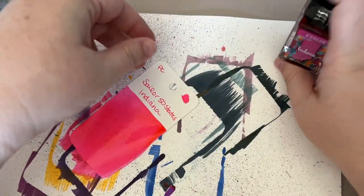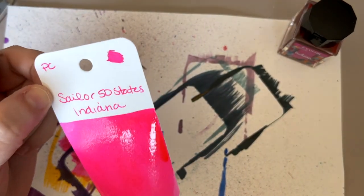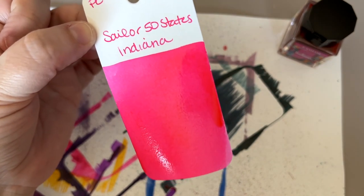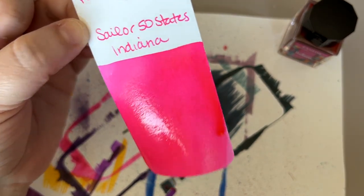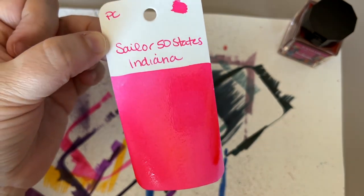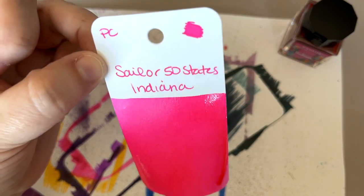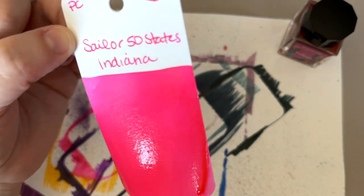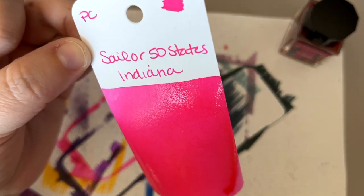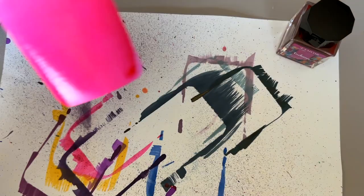So that is Sailor Indiana. Off the top of my head, like I said, it reminds me a lot of Diamine Hope Pink. Also, I want to say one of the Noodler's bright highlightery inks, but I don't remember the names of any of those. And definitely one of the Sailor's Ink Studio inks, but I want to say 131, but I don't know if that's the right number. But yeah. Bright pink. Super, super, super pretty. Bright bubblegum pink.